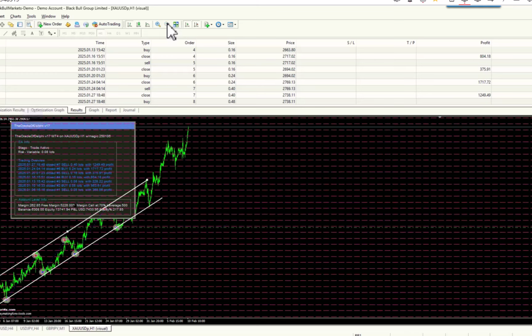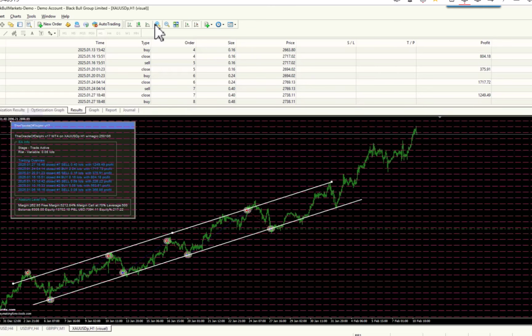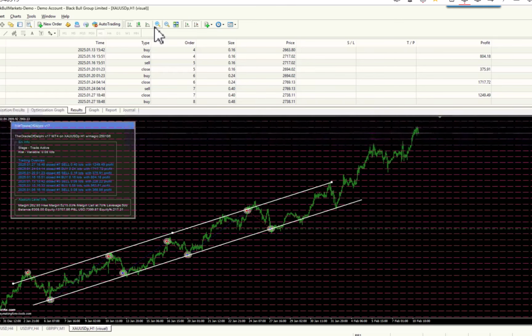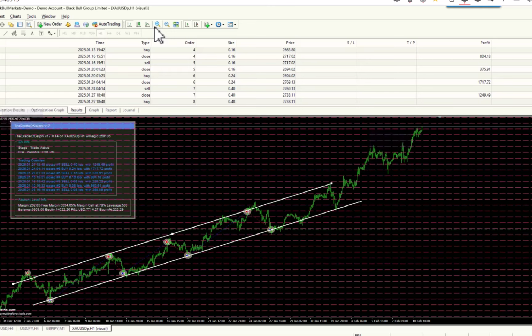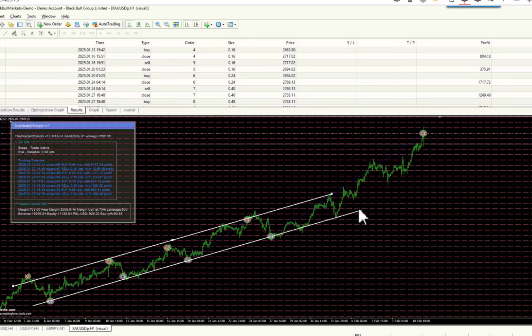Condense it even more. No, that looks ugly, so let's not do it that much. Taking a while, this transaction. This almost looks like a Fibonacci extension. If you take that leg and that retracement, you'd probably get very close to a Fibonacci extension. And there's the sell. So now the account has gone from $6,000 to $15,000.